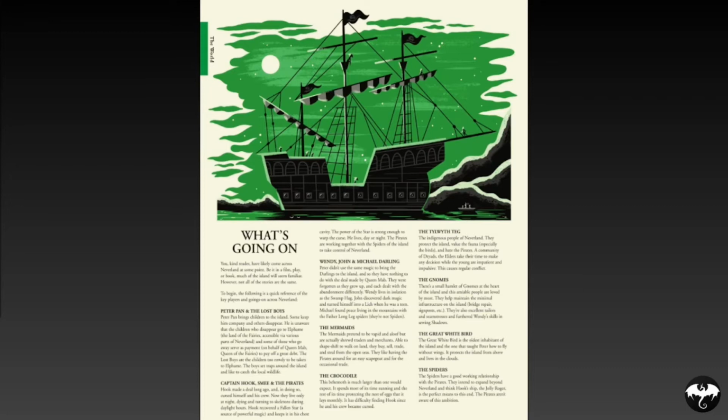So this is a setting book and not a rule book, and it can be used with 5e, or in fact it can be used with any OSR game. It's aimed at GMs, not players, so you don't really want your players to be poking at this one.